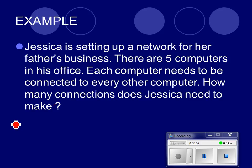25. That's what you do, right? You just guess. Well, I was doing 5 times 5. Is that going to work? What should you do before you just try to answer something like that? You should draw it out. Thank you. Draw a picture. So you've got 5 computers.